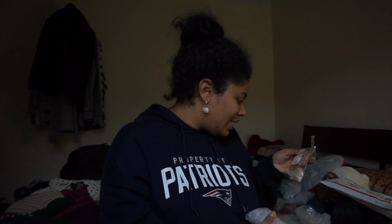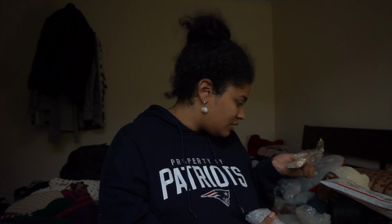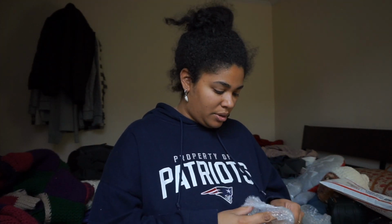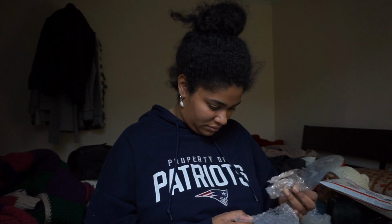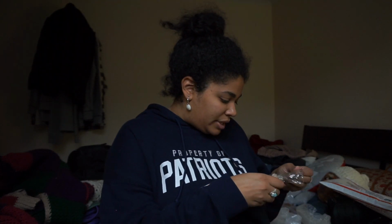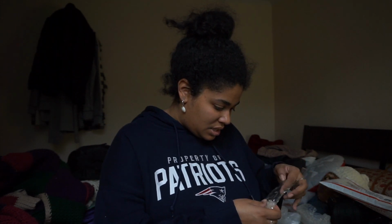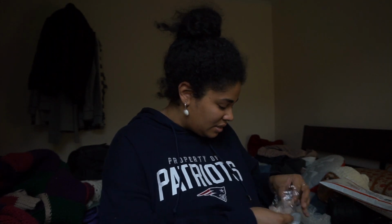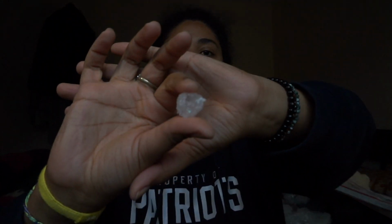I think it's morganite, which is interesting. I think I might be using that in a bundle. And I think these are two more bags of the morganite. So I'm going to pull out a piece of morganite. It kind of looks like really glassy, slightly pink, clear quartz. So there's a piece of it.